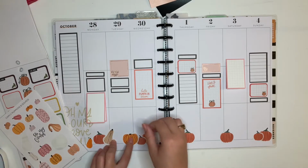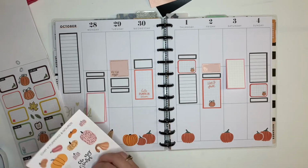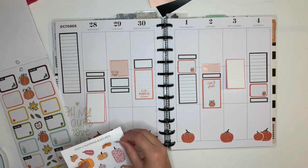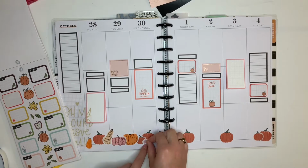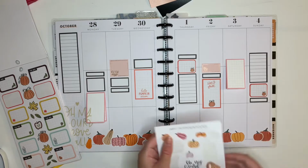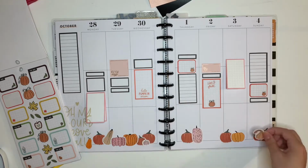I know for sure I'm gonna be using all of these pumpkins. Oh, and it's so nice that there's even some little ones in here because then I can overlap like that. So I'm starting mainly with the bigger pumpkins. Let's get some gourds in there.